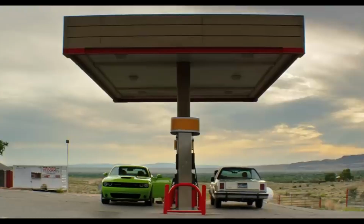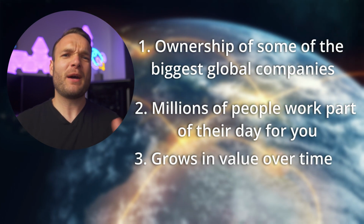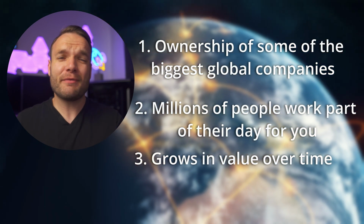You think to yourself, this seems like a really good deal. After all, that's a lot less than filling up with a full tank of gas at the minute. The description says you get ownership in some of the biggest companies in the world, millions of people now work part of their day for you, and it can even grow in value over time. Surely this must be too good to be true.